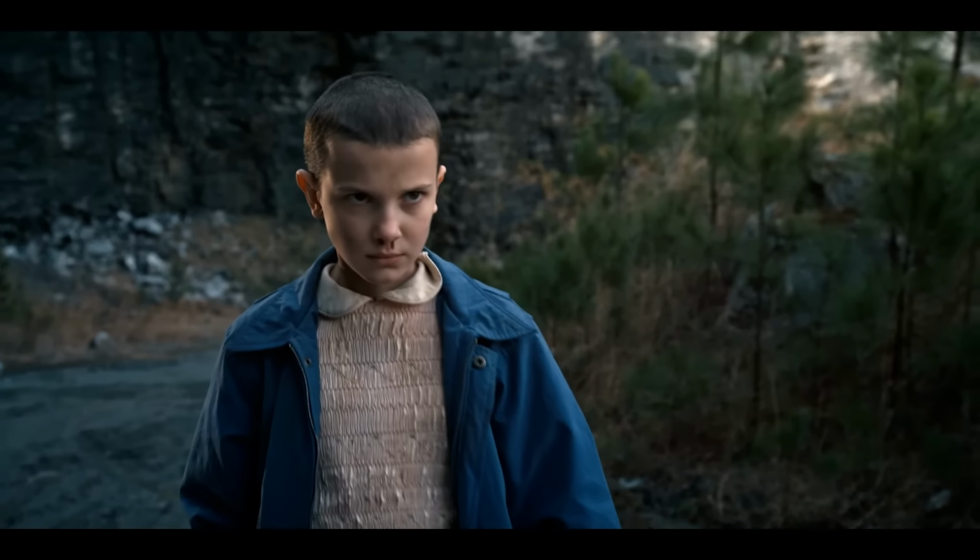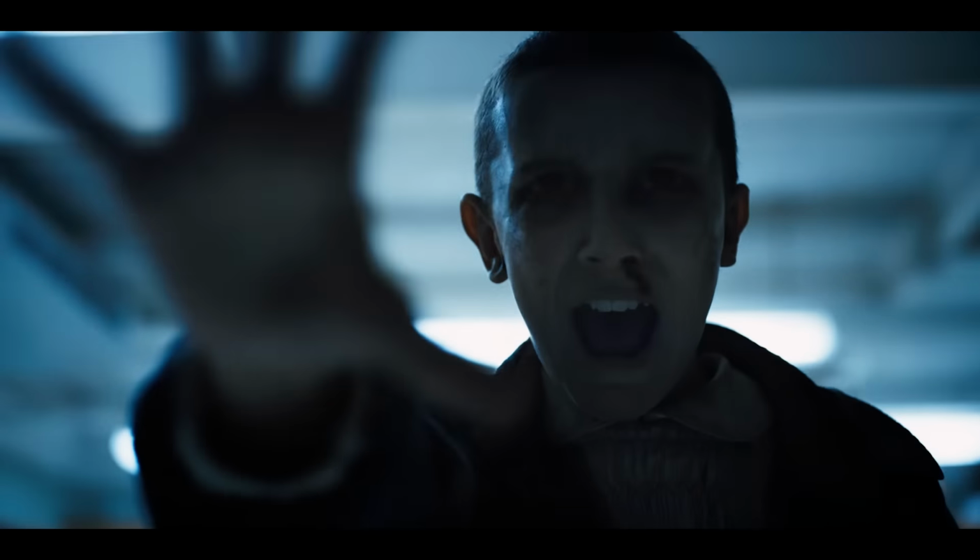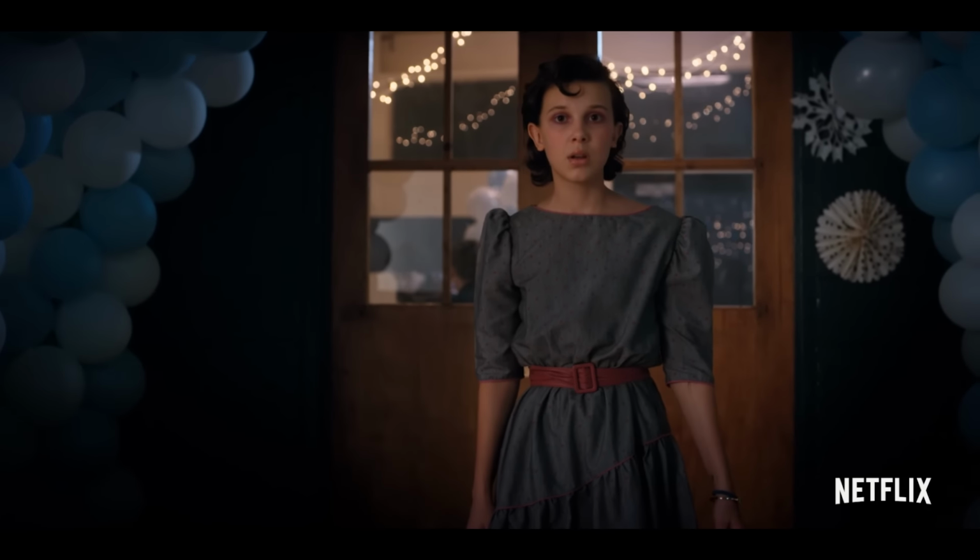The thing that's so great about Eleven is that she can be this superwoman kind of vibe. And then she can also be this vulnerable, very innocent little girl.